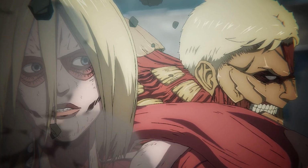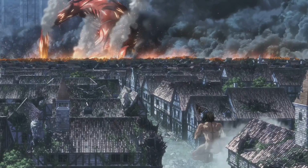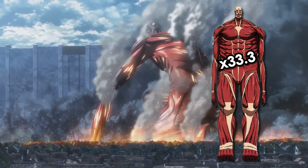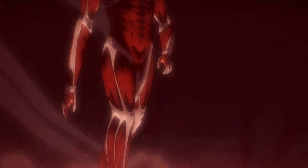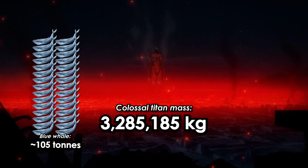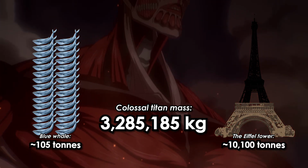The biggest of the 9, the Colossal Titan, is 60 meters tall, and although he doesn't share the same overall shape as a normal person, if he did, he would be roughly 33.3 times the size and would weigh around a whopping 3.3 kilotons, which is 30 times heavier than the largest known animals to have ever lived on Earth, and about a third as heavy as the Eiffel Tower.